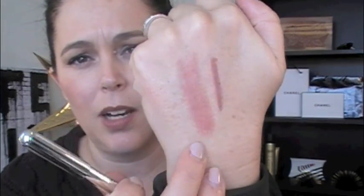But this is awesome, and I have already placed my Sephora VIB order, but I think I might have to do it again and get a full-size one of these because the way I'm using this, I'm going to run out of this. And this is definitely one that I love. It's such an awesome, nice, pinkish nude. They look good paired together, these two.